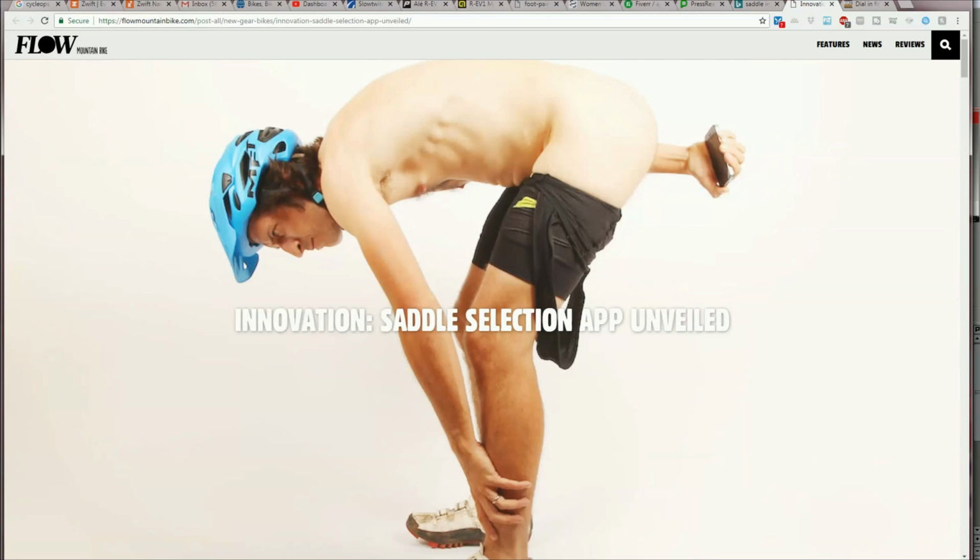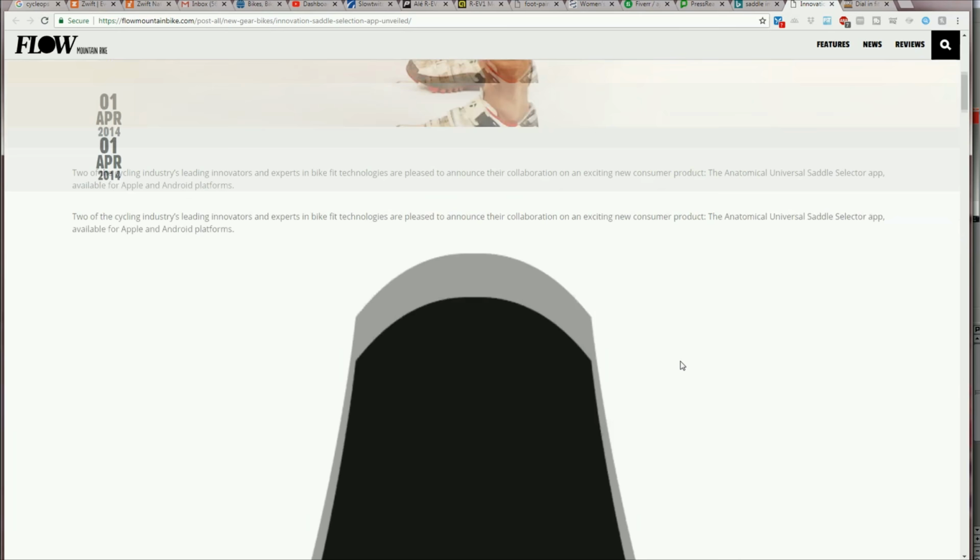Boom, there we go, guys. Saddle angle, tilt angle, hip angle, torso angle. That's enough angles for today, don't you think?